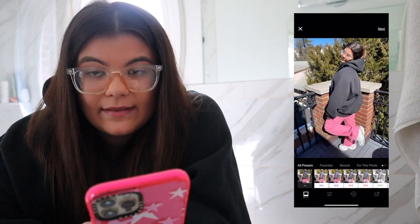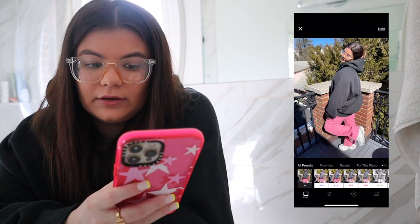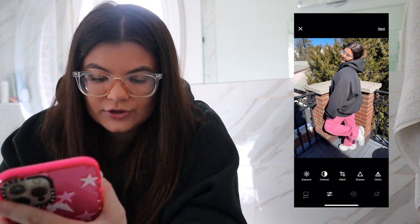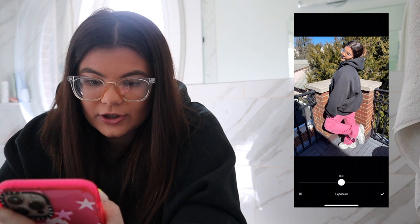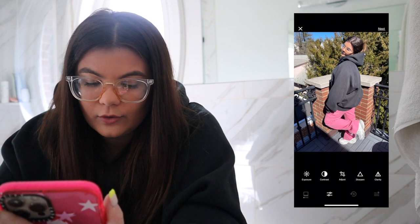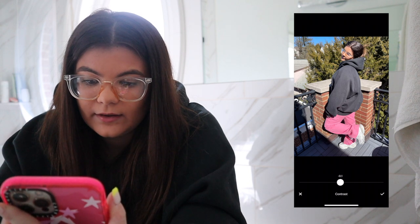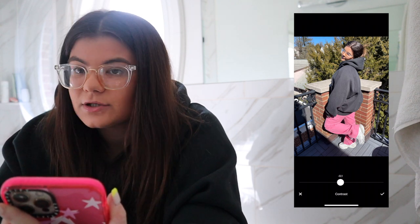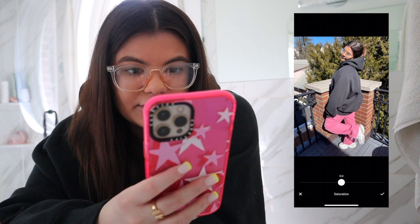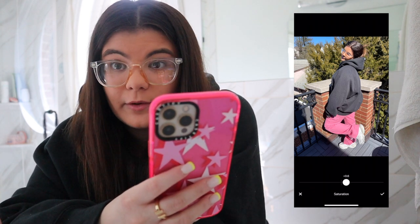Okay, so let's say I pick this one to edit. This photo I don't really want to change a lot because I really like the lighting in it and the sun. So I usually just play around with the exposure, like I'll bring it down a little bit or bring it up a little bit, and then I'll go to contrast and it lightens my sweatshirt a little bit. And then saturation I do really like too. I feel like it makes the picture a little bit brighter.